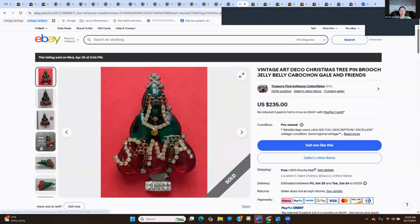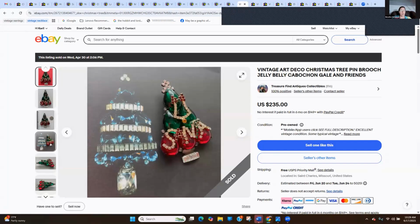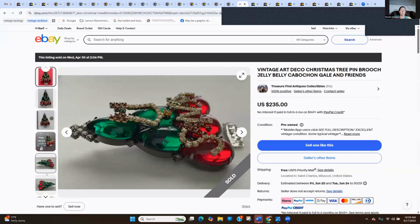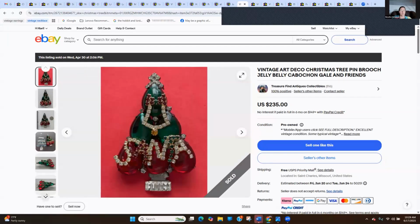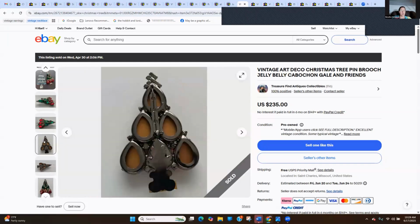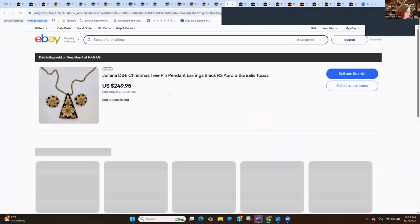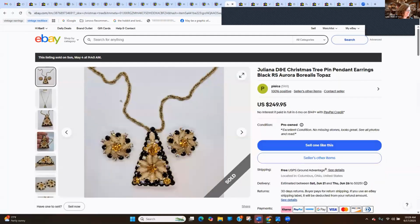This one was from Gallant Friends, and I don't know, but my Gallant Friends brooch did not sell. I don't know if it ever did sell. It might still be in my store. I'm not really sure. We used to see these Gallant Friends ones a lot when we researched these together, and mine was no good. That's the lady who just sells all the Christmas trees. So here's the Juliana pin and earrings.